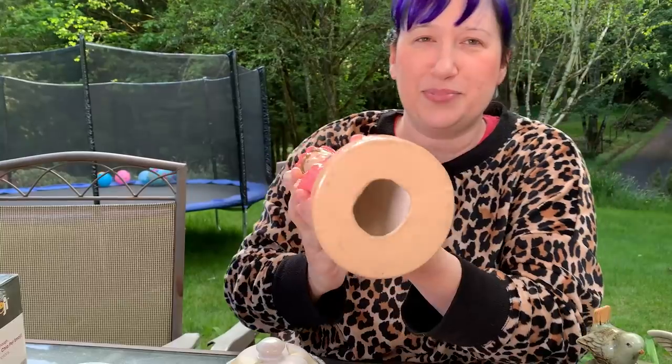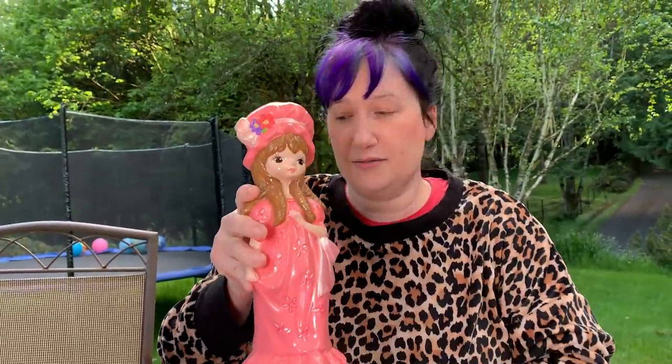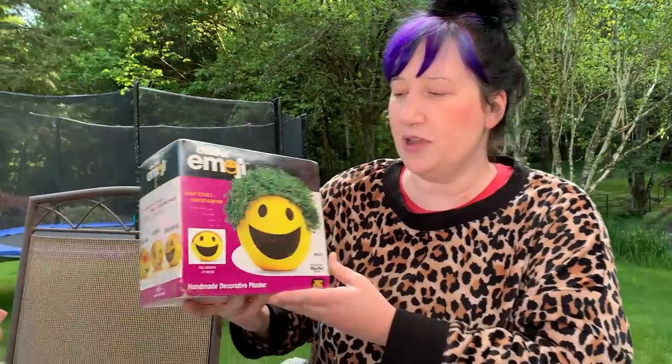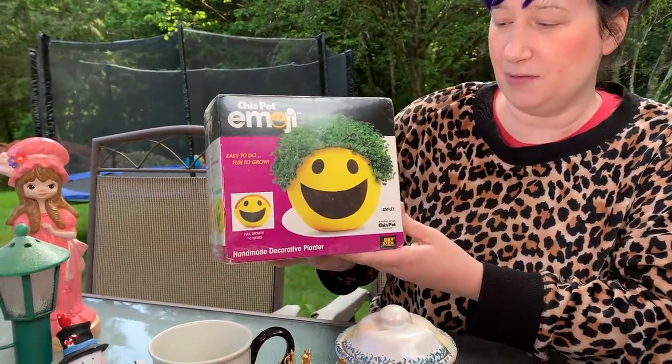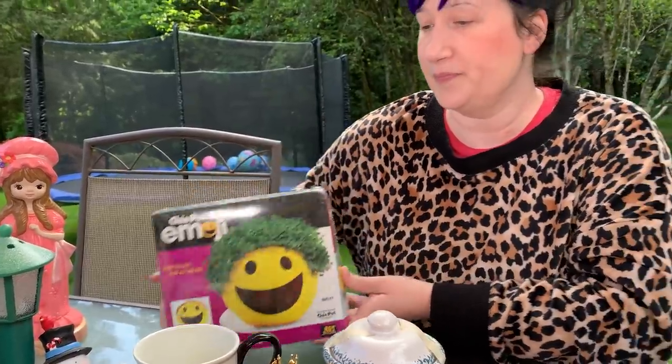I need my loop. Yeah, there's a name on the bottom. I just couldn't tell what it says. But she's cute. And I'm not sure if I'm going to list this one or if I'm going to keep it. It was really cute, so I picked it up. I guess you can collect them all.